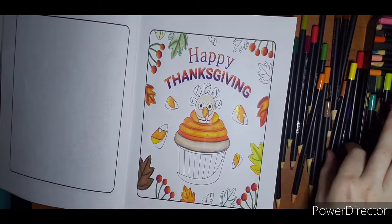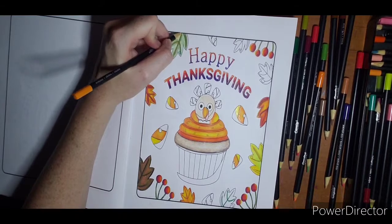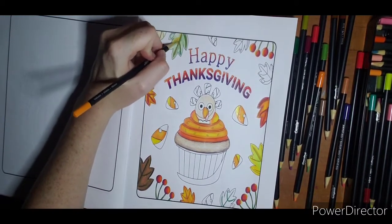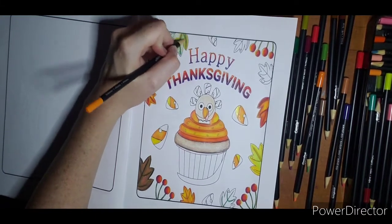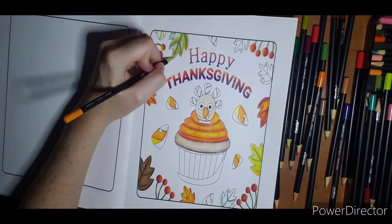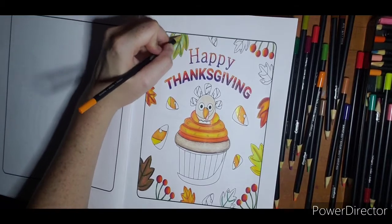Next, let's get this other leaf in the top corner done. I know it seems weird to do orange and green together, but honestly, they work really well. Like a golden orange and a green. I figured it out with Prismacolors, like goldenrod with a green. I don't know how well these ones will do, but we'll try it out.